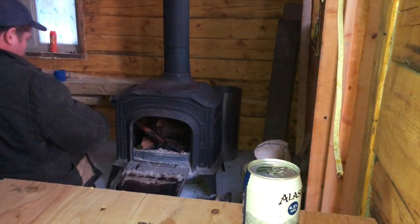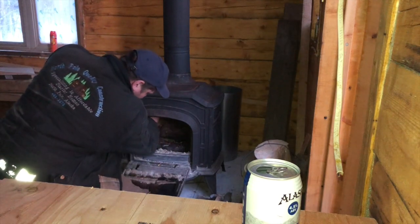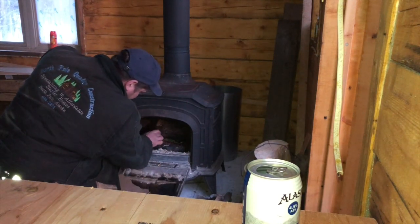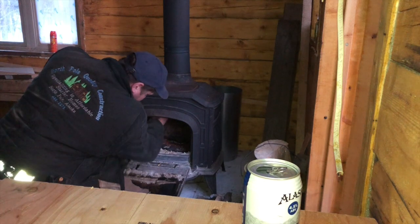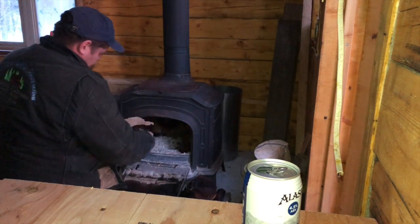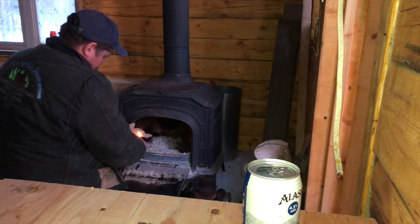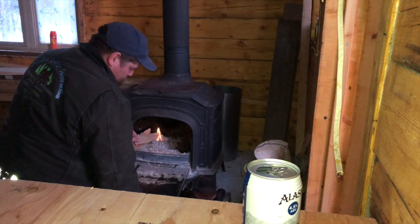It took me a little while to get the stove in the cabin figured out. If I didn't put enough wood in, it went out. If I choked it down and didn't let enough draft in, it went out. If I left it wide open, it got so unbearable you couldn't even work in there, and I was constantly feeding it firewood. So happy to report now that we got it figured out and we can keep her going for days on end.